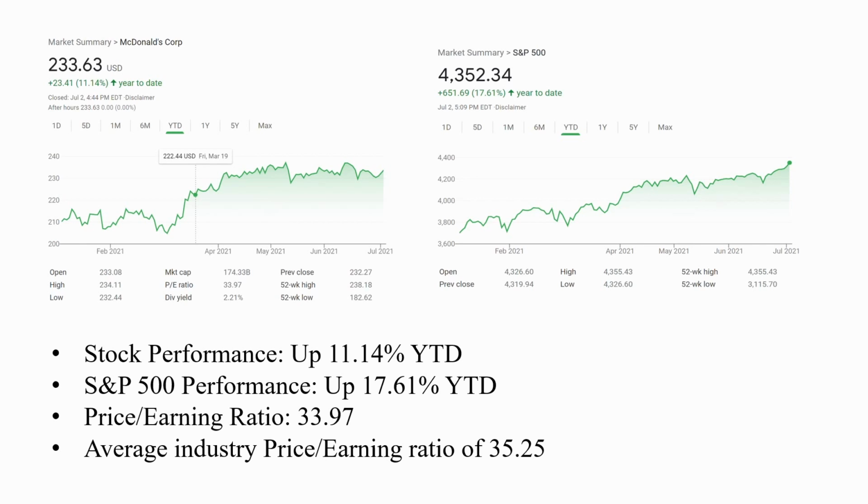McDonald's has a P/E ratio of 33.97, slightly less than the average industry P/E ratio of 35.25. An alternative to McDonald's is Coca-Cola, which has a higher dividend yield of 3.1%, but is currently up 2.69% year to date, or around 8.5% less than McDonald's. Both companies are stable companies in the food and beverages industry, so the choice is really whether the greater focus is on higher dividend payouts or higher investment returns due to appreciation of the underlying equity.